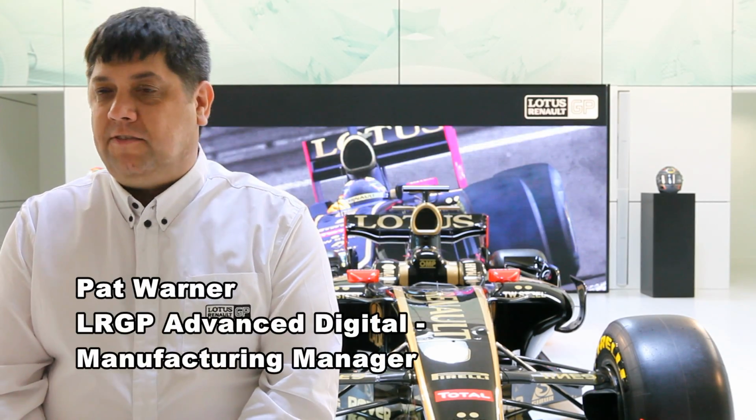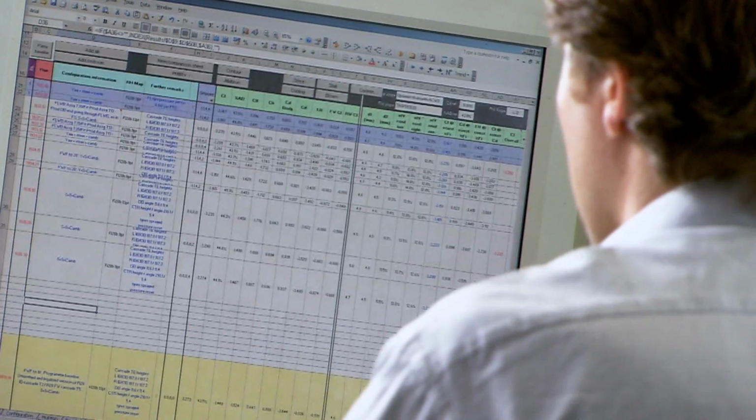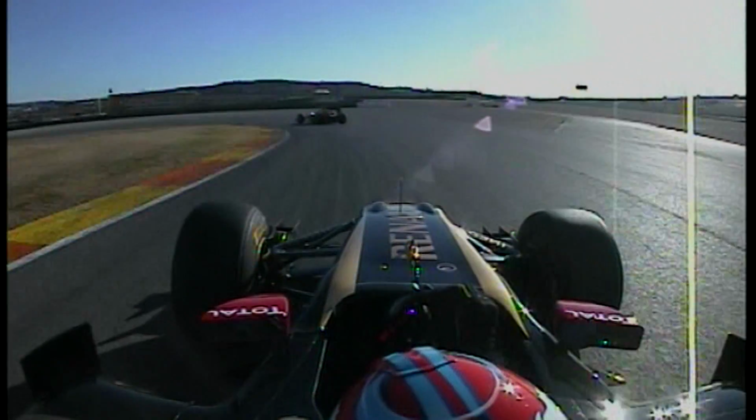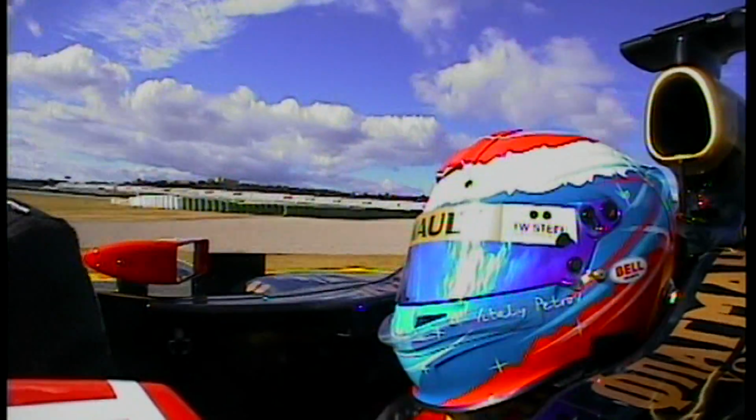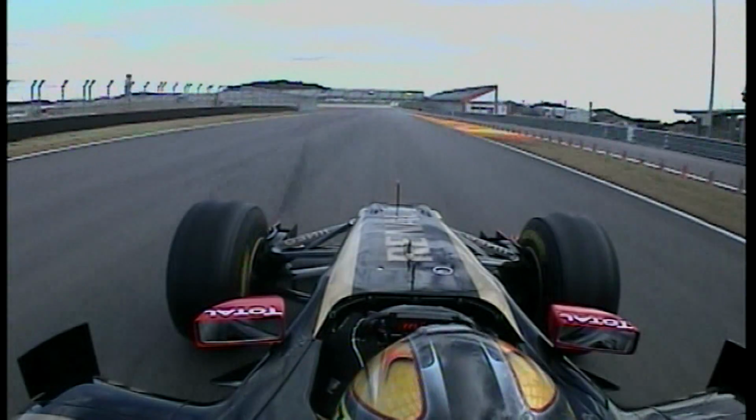The core business of the ADM department at Lotus Renault GP manufactures test components for the wind tunnel model. Over the years, improvements of materials and equipment have expanded this from single prototypes. Initially, we started off with one-off prototypes, looking at function fit, how parts would work on the car, and general fit and function improvements. But over the years, improvements in the materials have allowed us to develop our applications both on and off the car and in the wind tunnel.